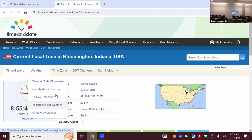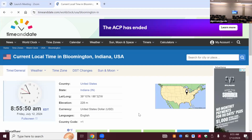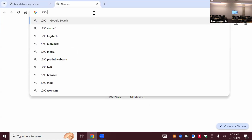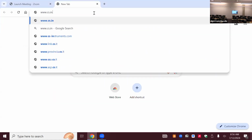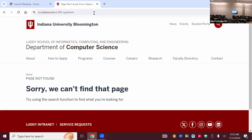Local time is now 8:55. This is the end of week number, not yet, but close, the end of week number four. So I'm going to close the time, and I'm going to go instead to C290, which I cannot get to because it doesn't remember. And now I guess I'm not logging into Gmail. Although sometimes it asks me. Well, good enough.